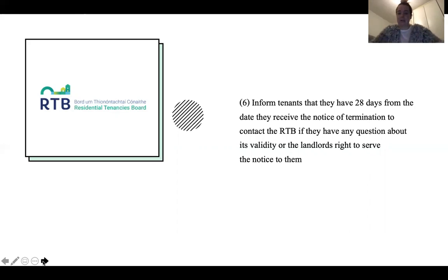So essentially, in the notice of termination, the landlord has to inform you that you have those opportunities of recourse available to you. And you have 28 days to do that. So that has to be stated in the eviction notice as well.